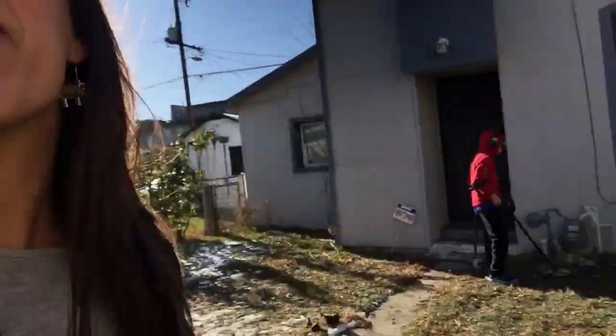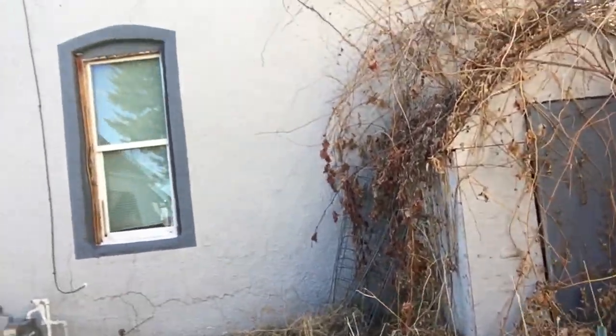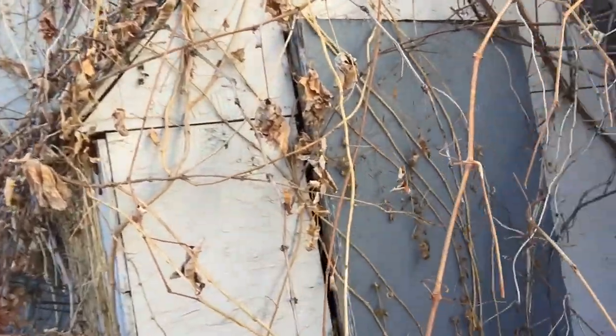Okay, so I promised CJ that I would get this side, and then I would let him do this side. I didn't get everywhere. It's pretty cold. My hands are frozen, and we don't have much time. So I have given CJ the detector, and I see something that I kind of want to look in. But I definitely think this place has potential, just because I found so many wheat cents.